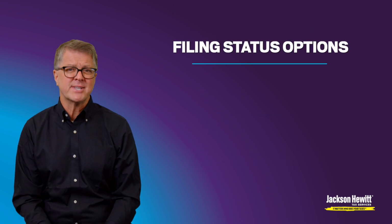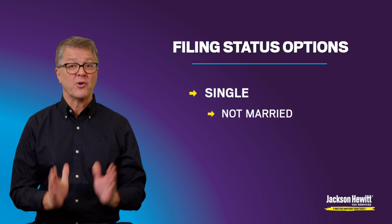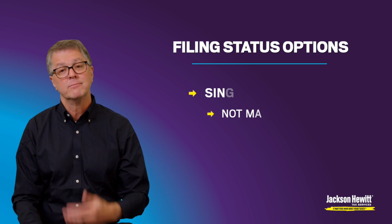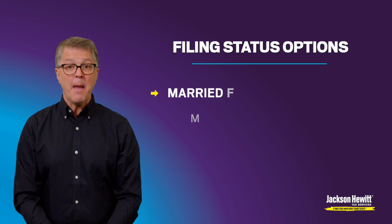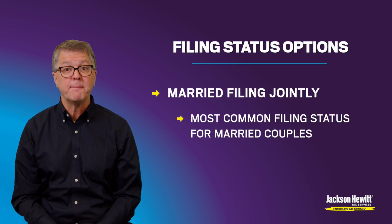Now let's go into detail on the 5 tax filing statuses. Single filing status is for unmarried people. Simple as that. Not married, you're single. Pretty easy. Married filing jointly is the most common filing status for married couples.